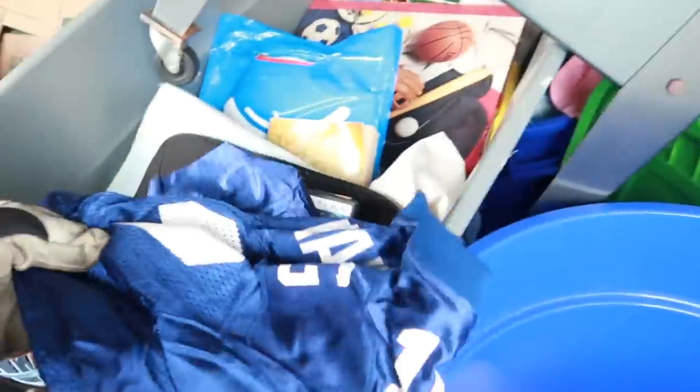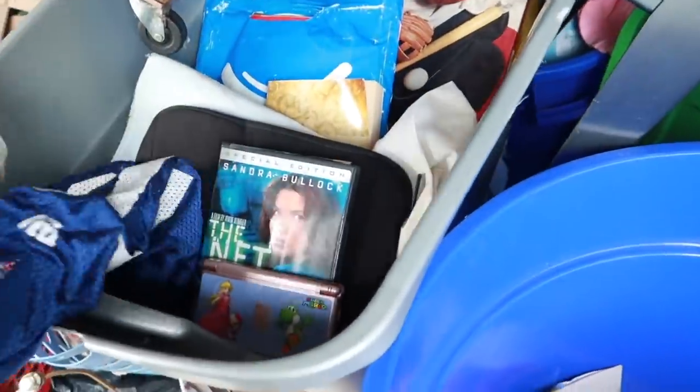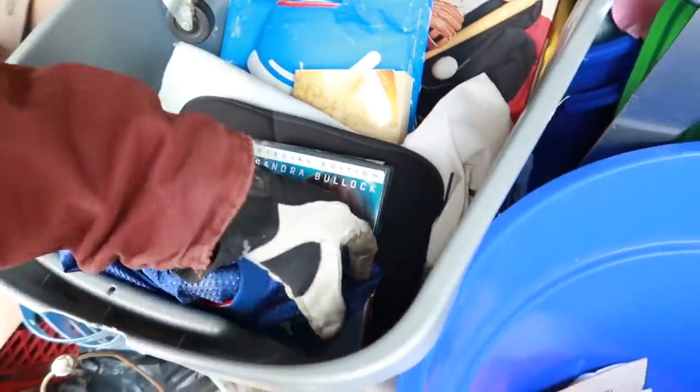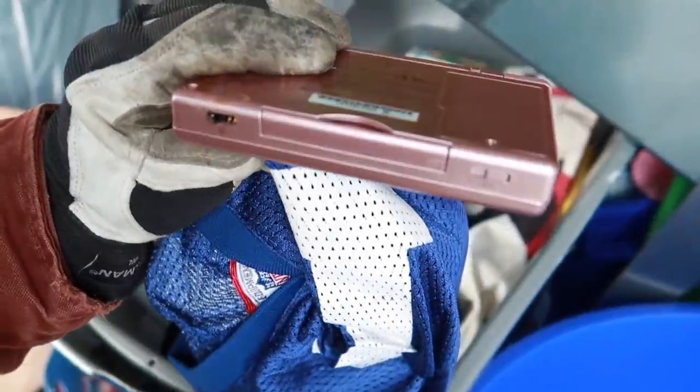What's all this? Paperwork. Another sweatshirt. Does that say Keene State? Keene State. I don't even know what Keene State is. All right. And we got a sports jersey here, small, looks like a youth Eli Manning New York Giants jersey. So that's not bad. Between these two things, you got your $5 back. I'm not up to date with my DS systems, but I gotta imagine it's at least $20. So, not bad. Thought that'd be all garbage in there, but we got some decent things.